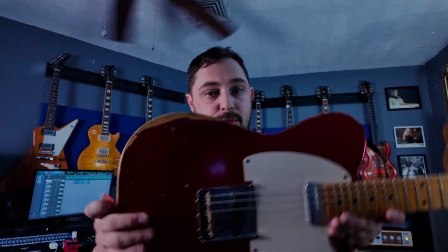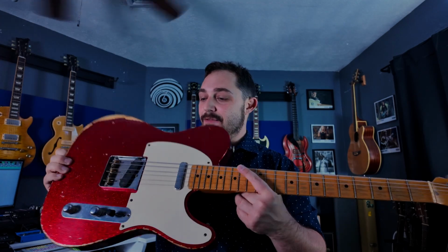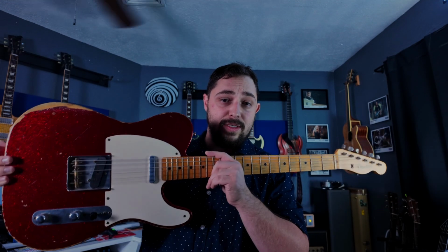The next guitar that I'm showing off in this video is this Custom Shop Tele. Now this is a very interesting and unique Telecaster because it is red sparkle, which I am a big fan of. I'm a huge fan of red guitars in general because I think that they look really cool on stage and in video. They kind of just pop. You can see it is a relatively heavy relic. Relicing is when Fender wears the shit out of their guitars and makes them look like they're old and have been played a lot. And this one has been played a lot because I play it a lot.